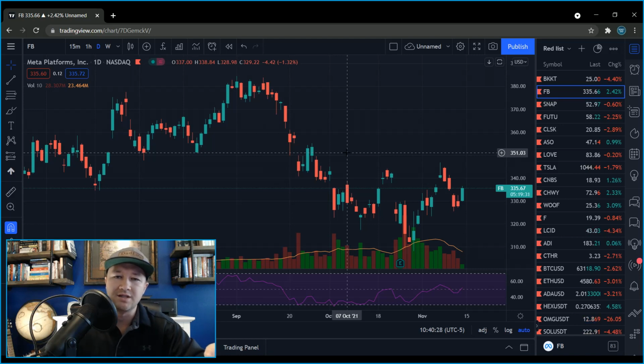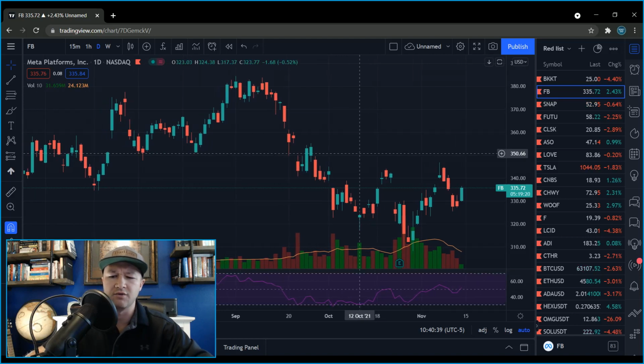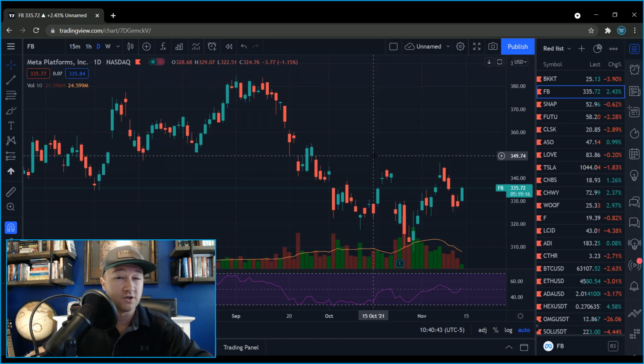But I do see a short-term pattern, and maybe medium-term, because I think it's going to play out over the next couple of weeks, maybe month. That has serious upside potential. So I want to show you guys that if you're into trading and not holding this long term, then this could be a good trade.